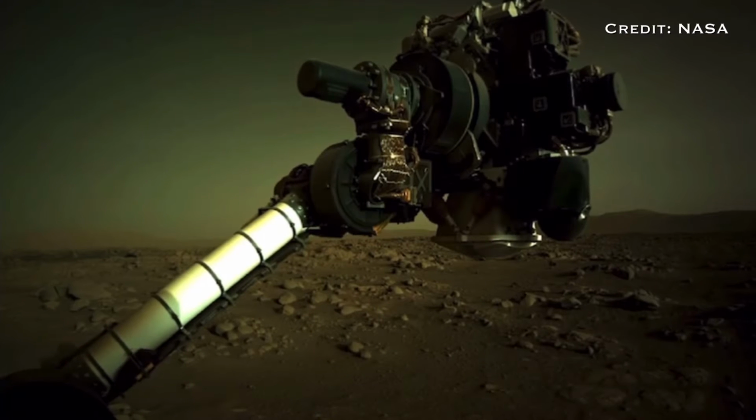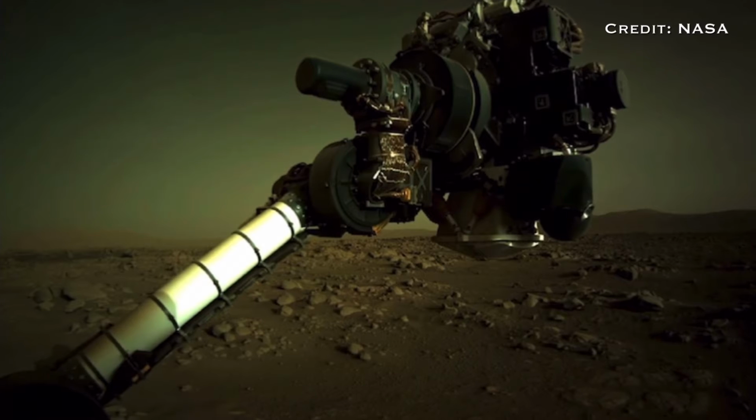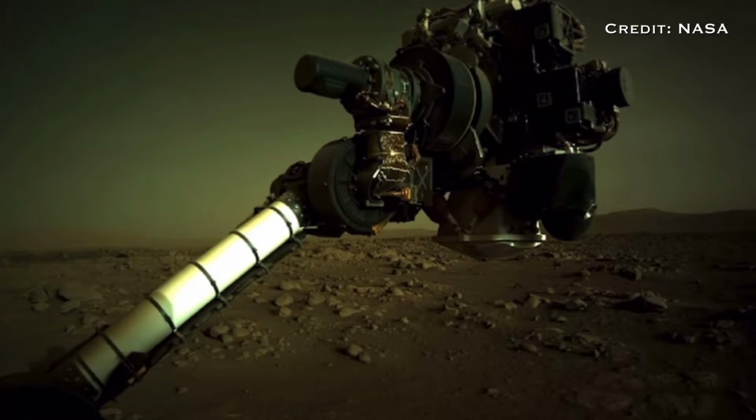And Perseverance is preparing to collect samples from Mars to bring back to Earth. How are those preparations going? Right. Well, in order to ensure that we are ready for this first one-of-a-kind leg of collecting samples and preparing them to bring them back to Earth, we need to ensure that we can safely place and load the robotic arm on the surface of Mars.